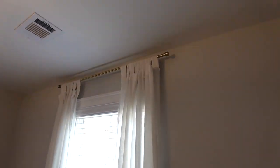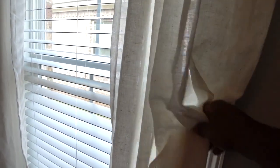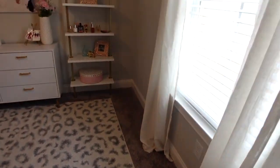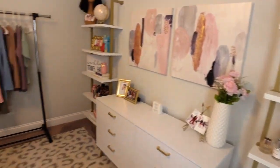My curtain rod, I purchased from Walmart, I believe. I think it's one of the Mainstays brand. Very cheap, very inexpensive. And the curtains are the same curtains I have throughout the rest of the house. And guess where they're from? Amazon.